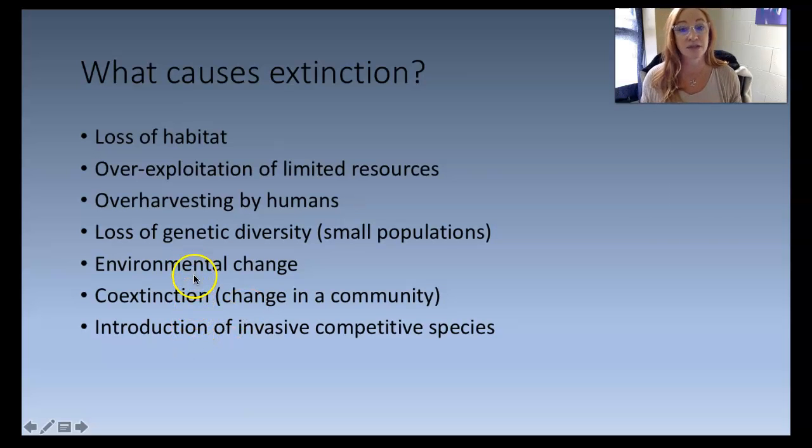Loss of genetic diversity, that means as populations just maybe naturally get smaller, they lose their diversity in their genes, and that can cause health problems. It can cause extinction to occur. Environmental change, if you can't adapt to a changing environment, you go extinct. Co-extinction, that means if another species in your community, in your ecosystem goes extinct, you may have some challenges finding food or other resources.